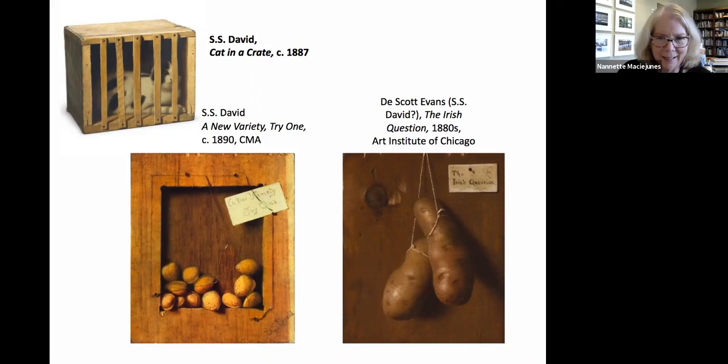I contend that D. Scott Evans only painted the ones that have his own name on them. His mainstream paintings look like William Merritt Chase. They always look like somebody else. So I have a feeling that D. Scott Evans met SS David in New York, or saw this body of work, and he created a few of them himself and signed his own name. We still don't know who Stanley S. or SS David is. We're searching. We have a young scholar working on that.